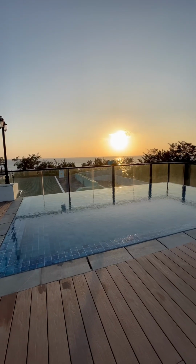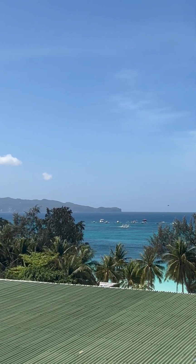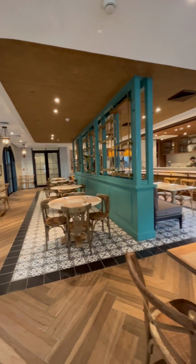This is their pool naman sa roof deck. May isa pa yan sa kabilang side. And ayan, makikita mo rin yung dagat from there. Very serene. Ito yung restaurant nila sa ground floor. Dito rin ako nag-breakfast buffet.